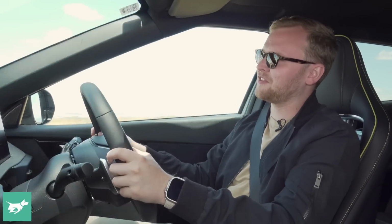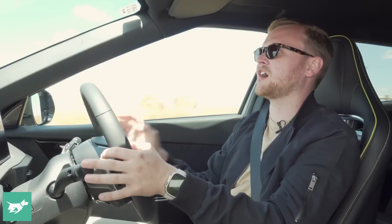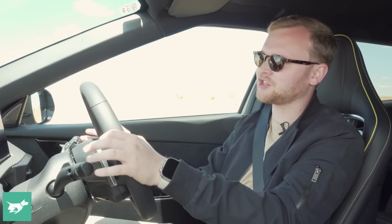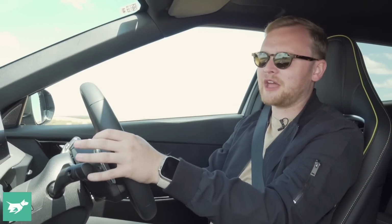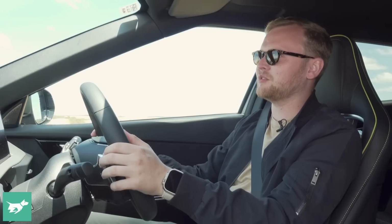Consumption's definitely higher than the regular EV6, so if that's the goal, go for the GT-Line rear-wheel drive, which is a really good, long-range, efficient variant. You take a big hit, mainly because of that bespoke rear motor in this car, but the payoff is obviously much bigger performance claims, which is going to matter to some people.